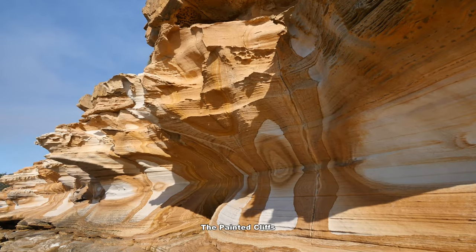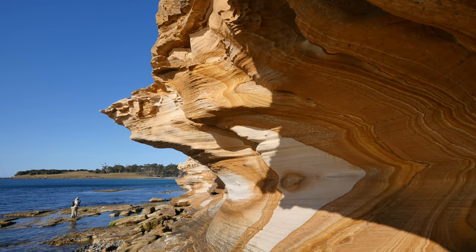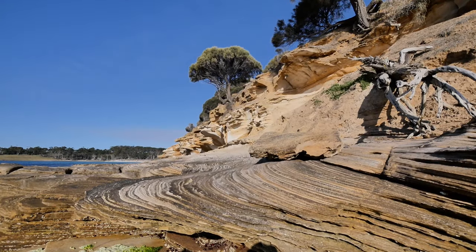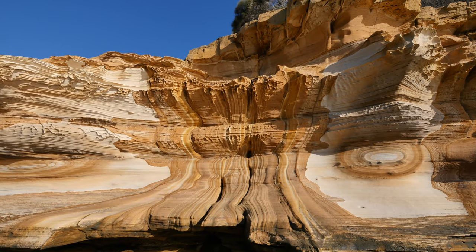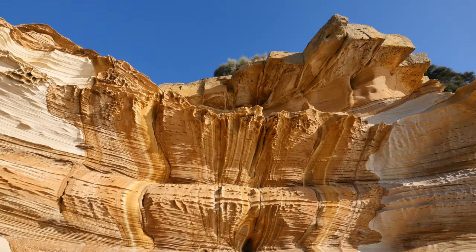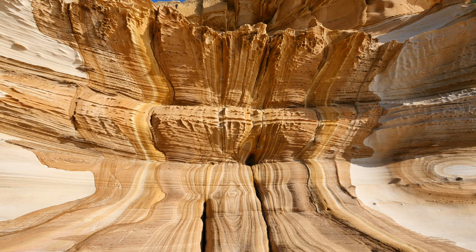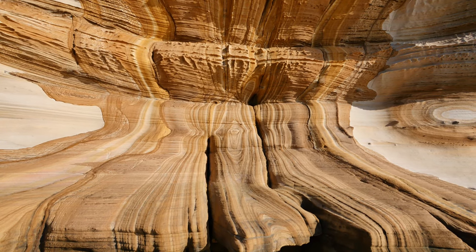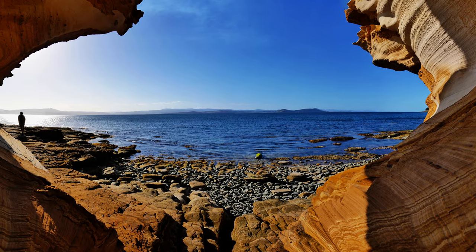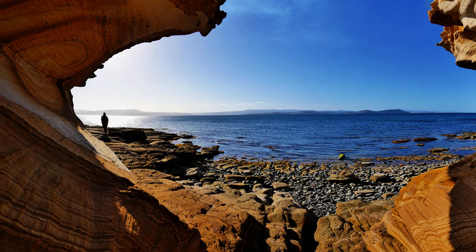The vibrant patterns are caused by iron-rich groundwater percolating through porous sandstone. The best time to visit the cliffs is in the late afternoon, when the setting sun illuminates the patterns in glowing colours.